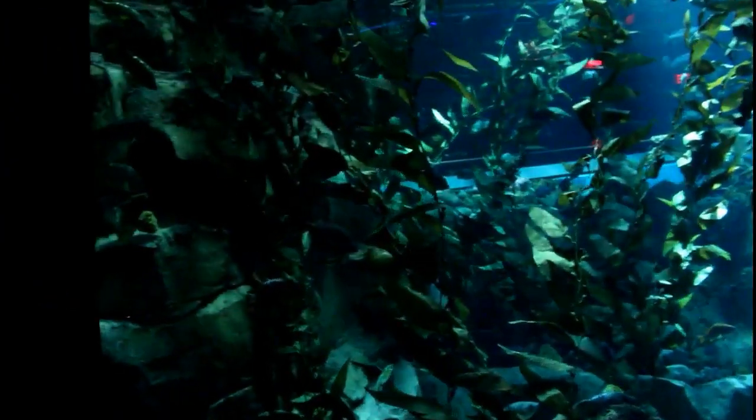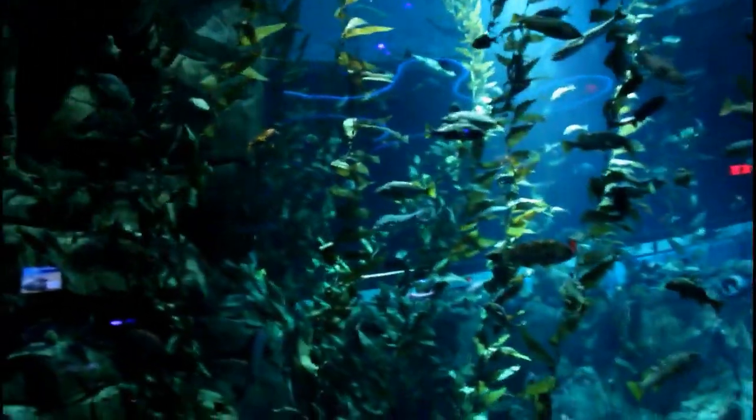This is the same tank that we were looking at, you guys, but now we're actually at the bottom of it. As you can see, we were up here on the second floor, and now we made it down here. So we're just going to get a shot of this here, just so you guys can really appreciate it.